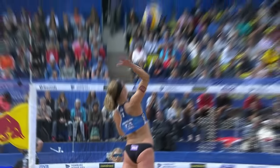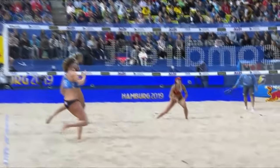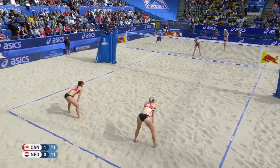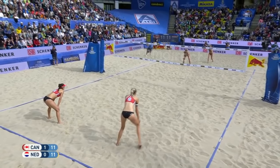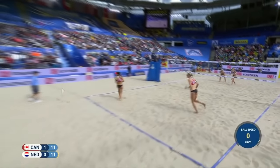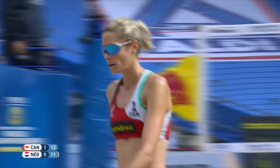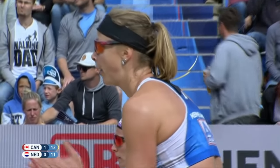The winner of this match heads to the quarterfinals in this Women's World Championship competition. It's a tough one for the loser. They'll be heading home. Madeline Meppelink hits that ball way too hard and long. Easy point back on the board for Canada, 12-11.